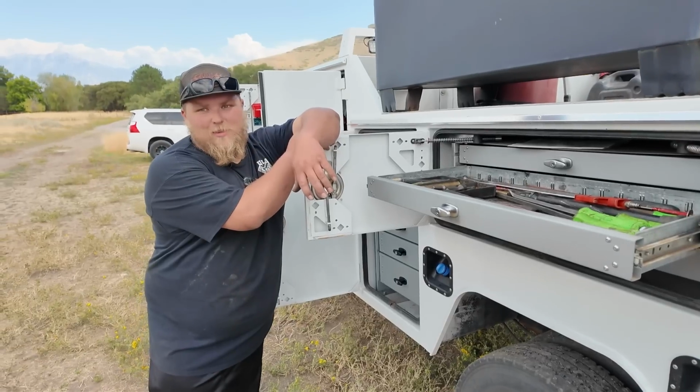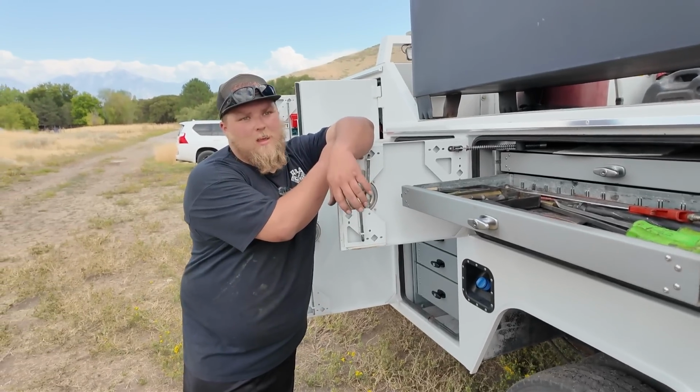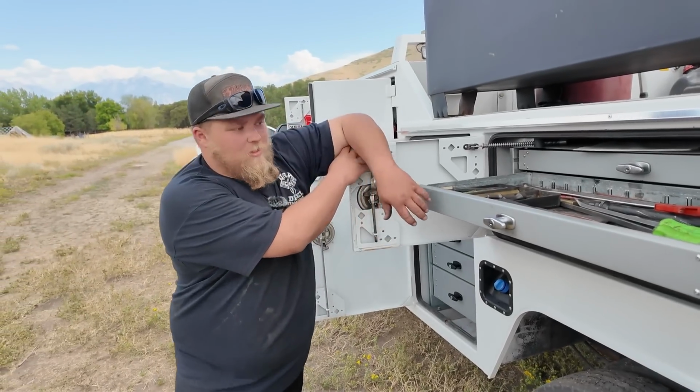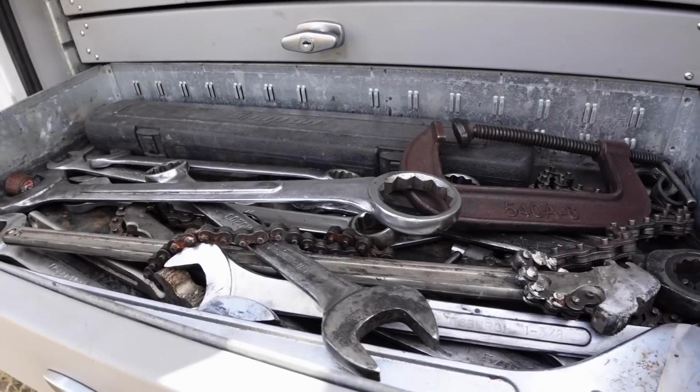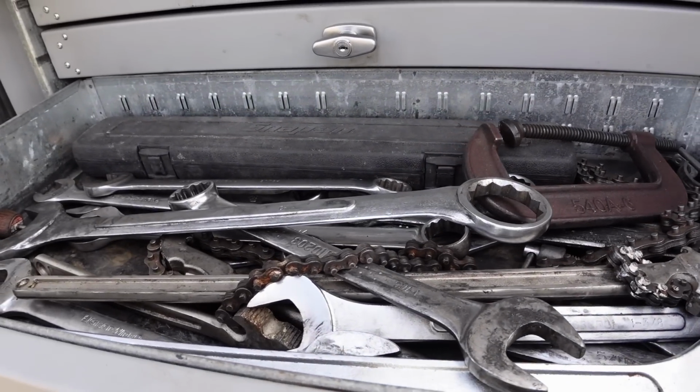You know, a lot of people don't like construction, so it saves them from closing the road down. Yeah. It's all my big wrenches up to 2-inch.